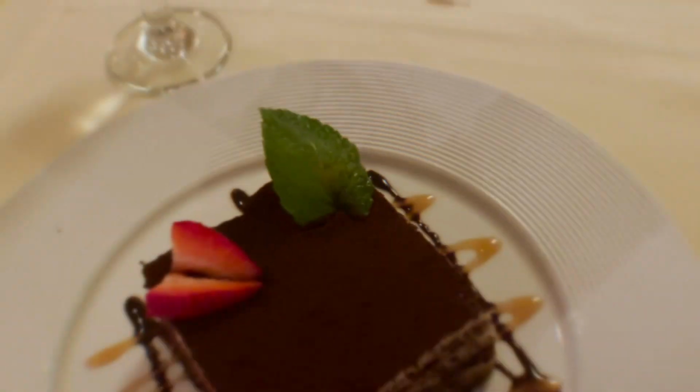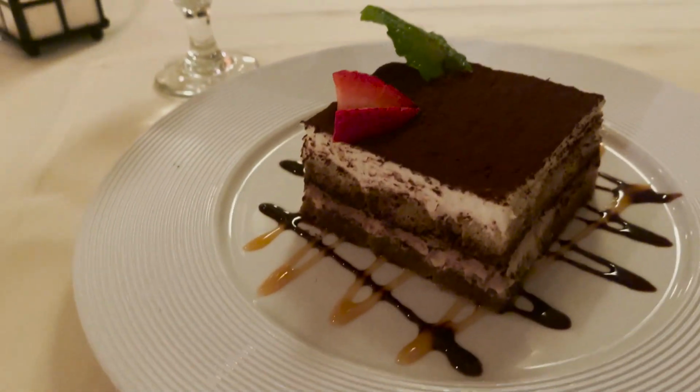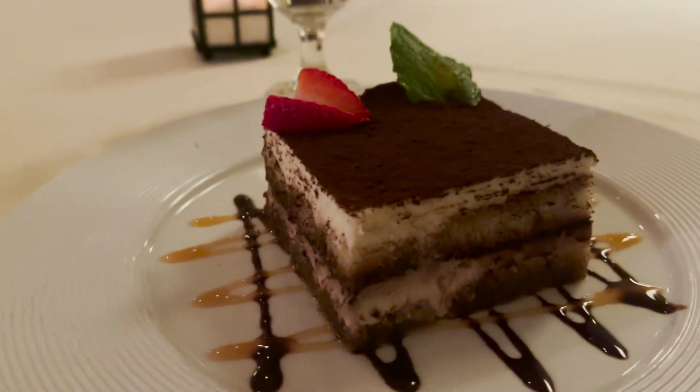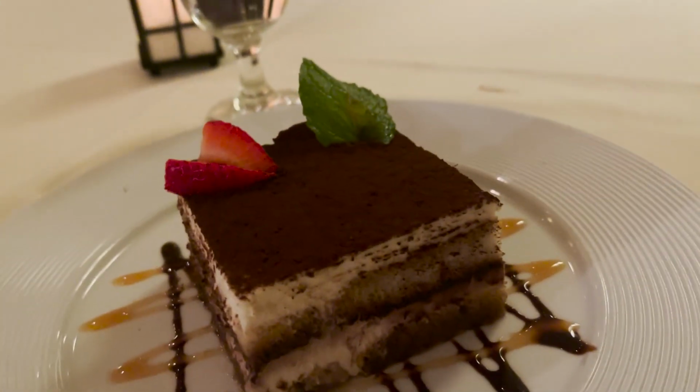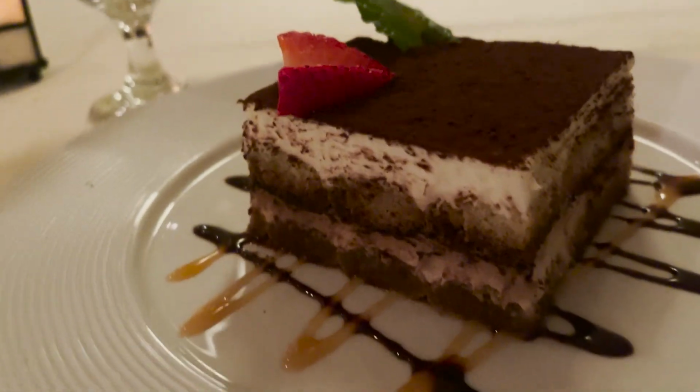That is so good. And finally, we have our dessert. I had to get their signature tiramisu. It looks really beautiful. This is one of my favorite desserts.